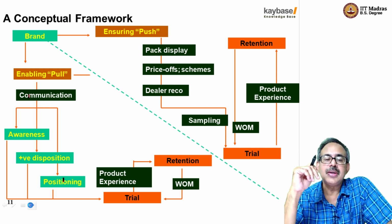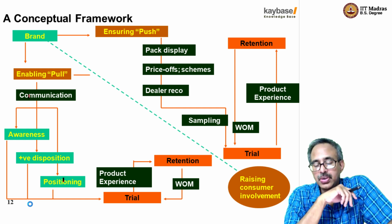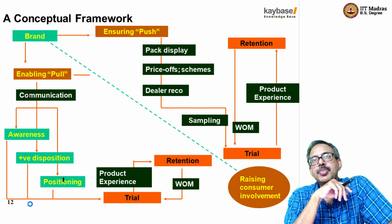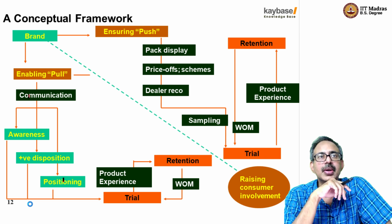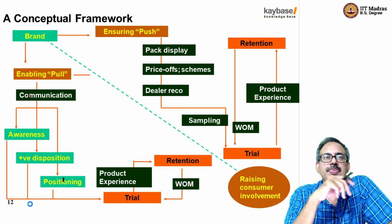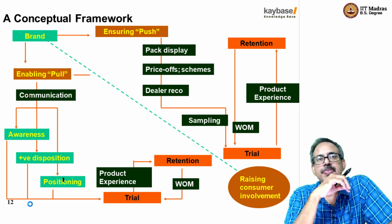Right? Therefore, it is the marketer's job to make the consumer feel that there is a high cost of wrong choice. So think about it. There are people who are extremely loyal to whether they will have Coke or Pepsi or Thums Up and so on. In reality, a bottle of Coke is 20 or 25 rupees. If I have some soft drink and I don't like it, I can just chuck it away and have another soft drink.